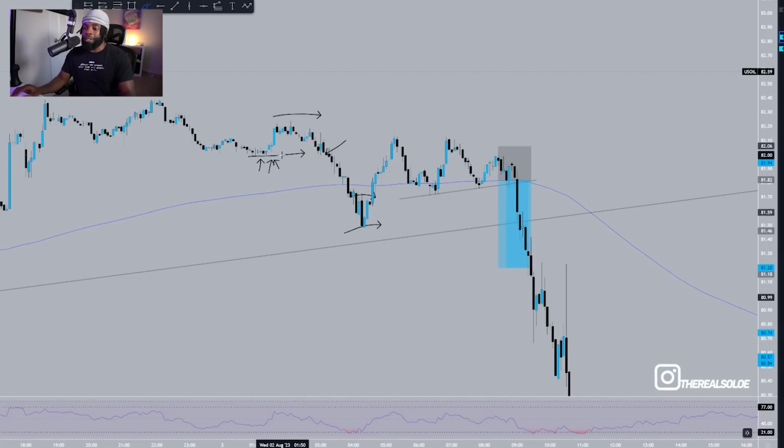Now, I need to know when the end of the range is going to happen, but the only way I would know that is if we were to take out this high, which we did here. So the moment we took this high out, I was instantly like, all right, now we have a range. We're already going down because we broke structure here. I'm looking to sell it.